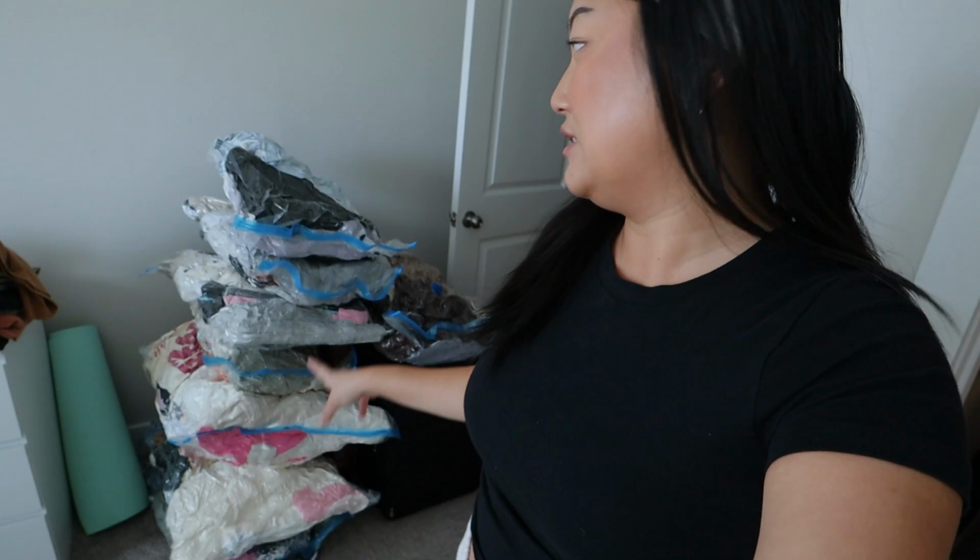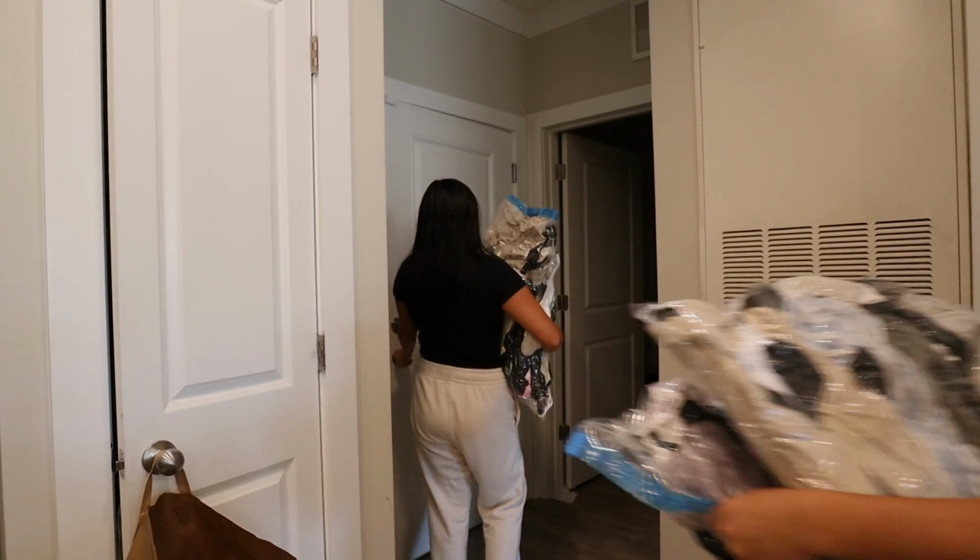But yeah, so far this is just a little closet update, and then let me show you guys all of the vacuum seal bags that we're bringing with us. So this is majority of our clothes. I think it's just better to put it in these vacuum seal bags because it's so much easier to transport. So I think right now we're going to put all of those into our car and just see how everything is going to look like.